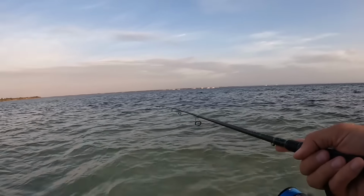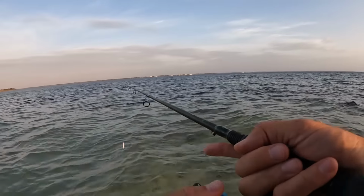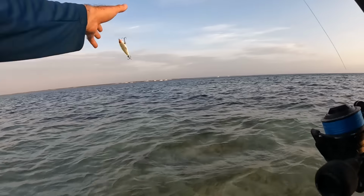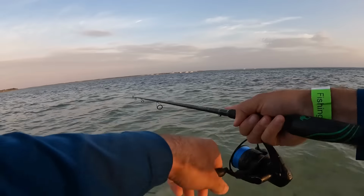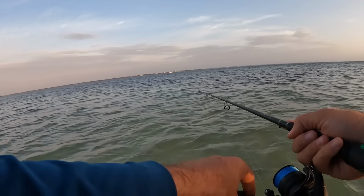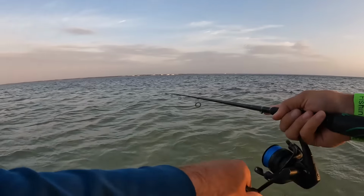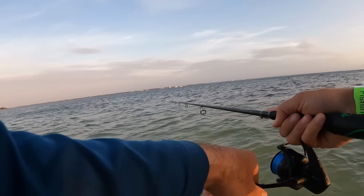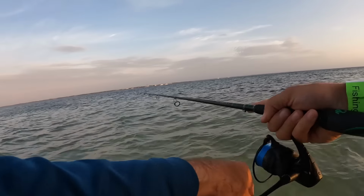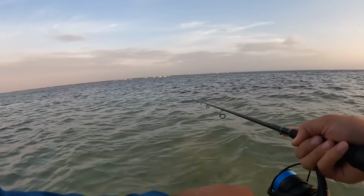There's lots of mullet in here right now. Man, there's lots of mullet. Anytime you see mullet over grass, you have a good shot of hooking up something decent. So that is the goal. Man, this water is so clear. Good gracious, look at it. This is as clear as you'll ever see the bay water, folks. It might be hard to get a bite in here. It's so clear.